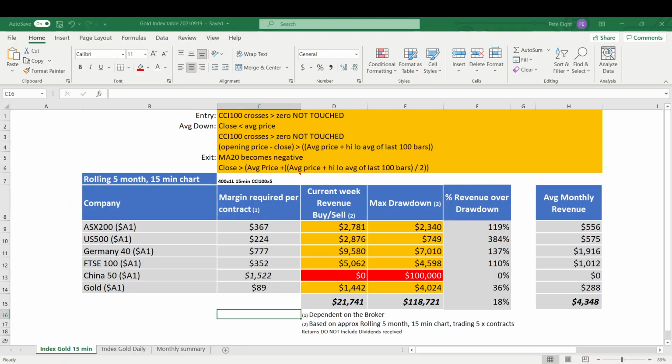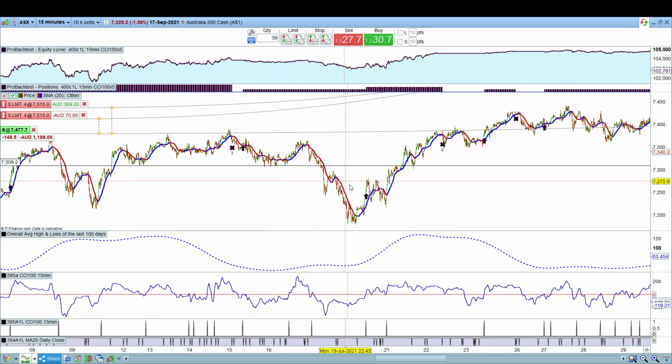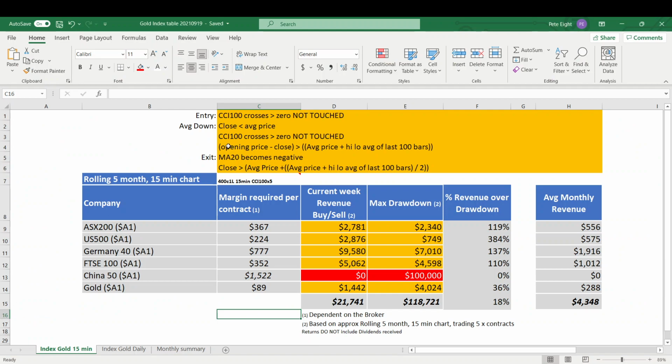Now, in terms of averaging down, the close must be less than the average price. So again, that close there is less than the average price. So as long as the latest price is below the average price, which is that point there initially, then we consider an entry. The second criteria is it must drop down far enough before we consider the entry. So that's the second level of criteria.